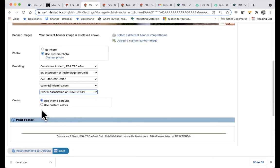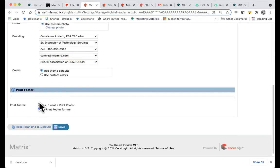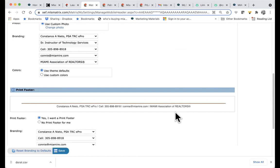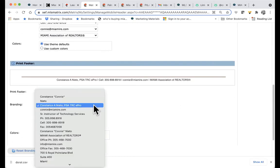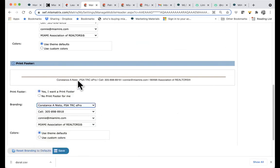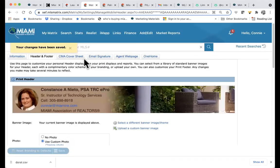Next, you can use and leave the theme colors. You can even come and put no or yes to wanting to create a footer. And then if you do want to create a footer and you put yes, you have the ability to select these 4 items to see what would appear on the footer. Once you're done with this, you can click save. If you ever want to default to the initial settings, you would click here to reset. We click save and we move on.